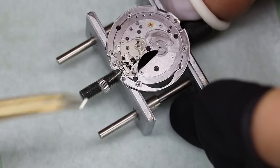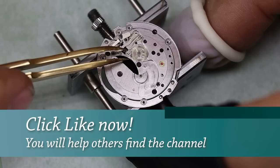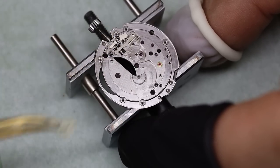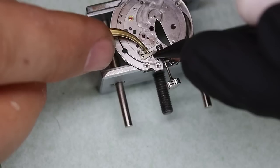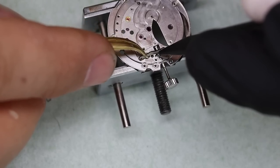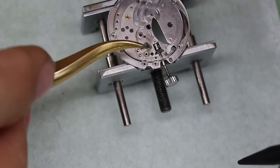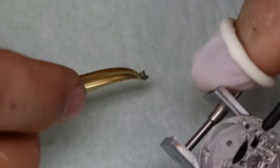Anyway, we stripped down most of the movement. We're over on the dial side, taking off the keyless works. These parts are what allows you to set the time and to wind the watch. In the old days, you actually had to use a key for both of those things. That's why this one is keyless, using the crown instead.